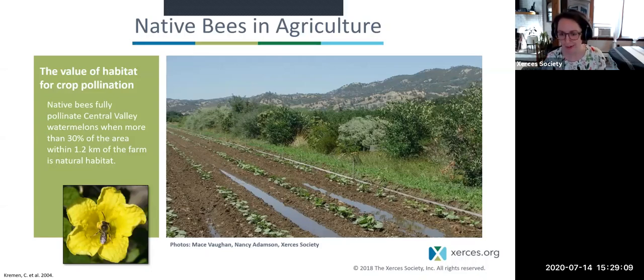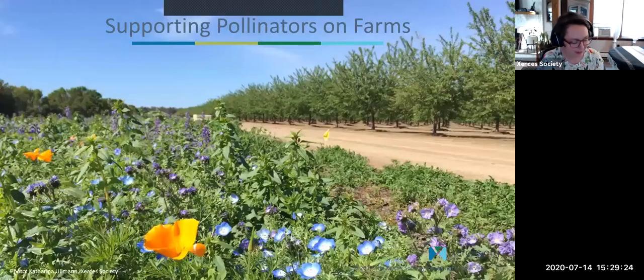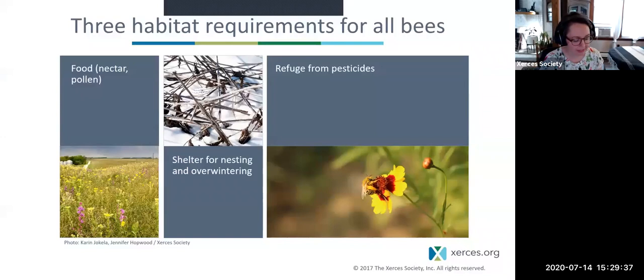So that's a landscape scale approach, but actually there's lots of evidence that putting habitat even in small patches on farms can help benefit crop pollinators and the pollination yield of crops grown on gardens or in farms. If you build it, will they come? The answer is nearly always yes. How do we build habitat into farm and ranch landscapes to support pollinators? This is the same basic framework that we've been talking about throughout this series, but the three main components of good habitat are food, so nectar and pollen, flowering plants; shelter, so nesting sites and overwintering sites; and then protection from pesticides.